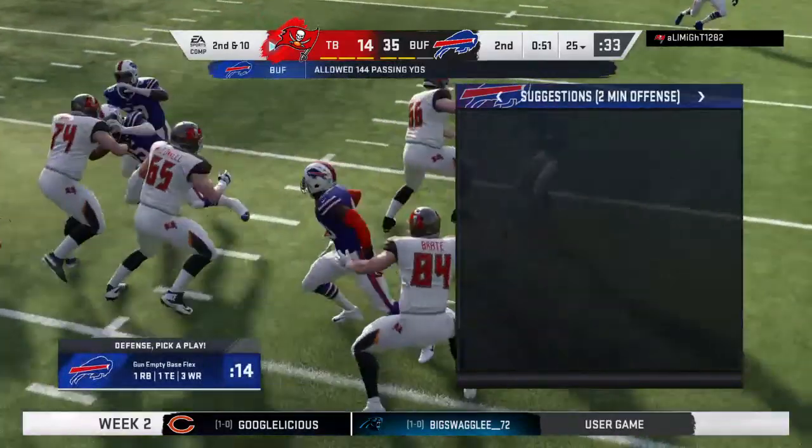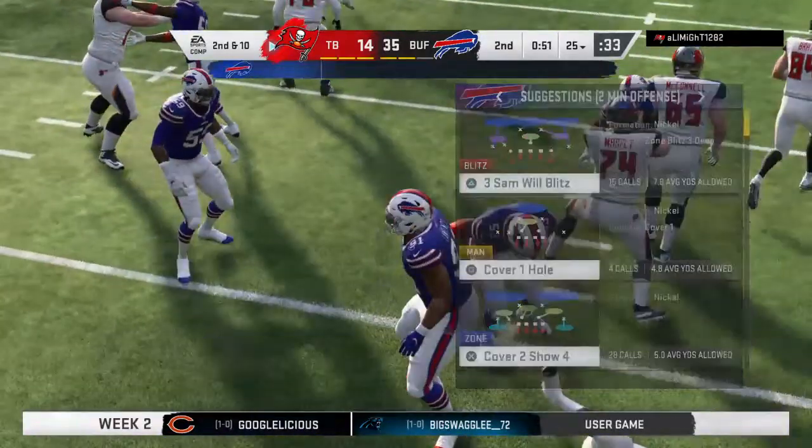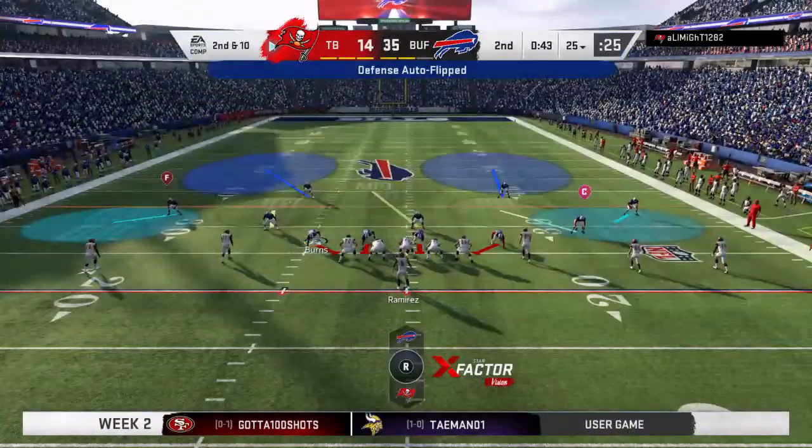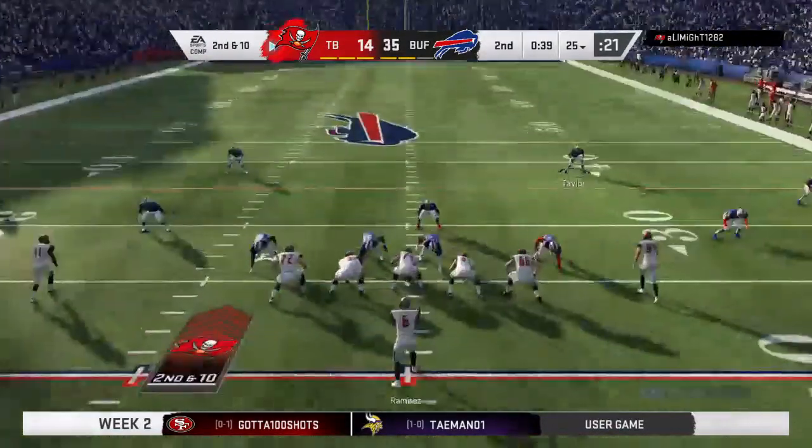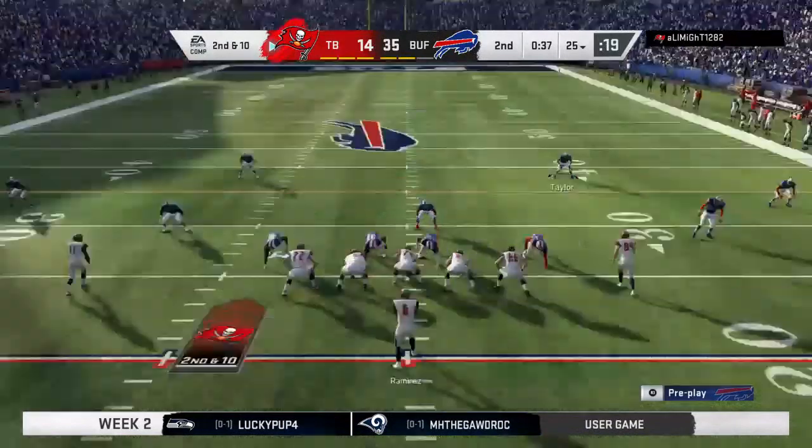As usual, the hallmark of a good run defense, linebackers making plays near the line of scrimmage. Absolutely nowhere to run there. Well, they had the run for no gain. Now they'll try again from the 25 on 2nd and 10.